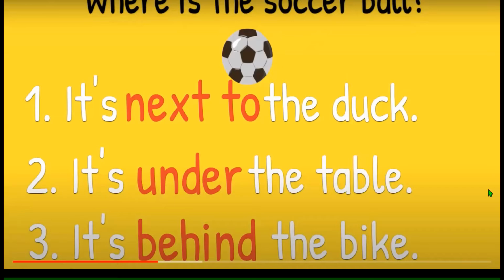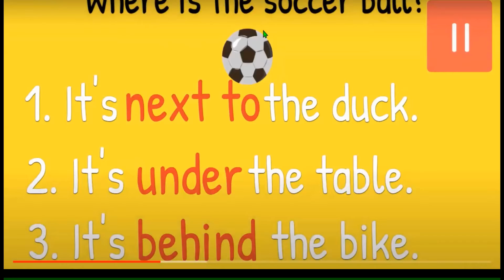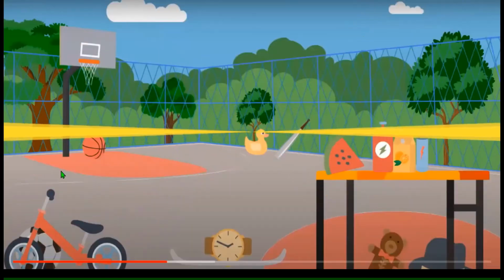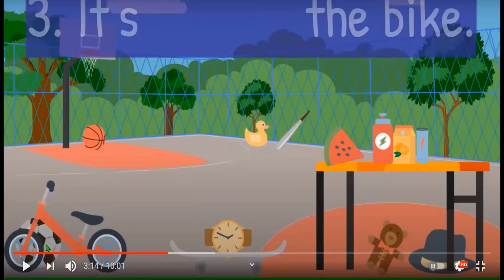Naira, tell me the position of the soccer ball. It is not football, it is a soccer ball. Very good. You are absolutely right. It's behind the bike. Yes. Very good, Naira. Good, Divija. Now see the ball. Where is the ball? It is behind the bike. Behind. That means back, right?